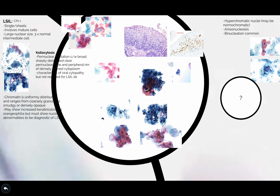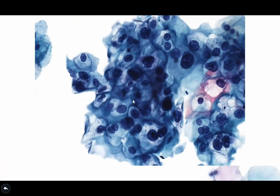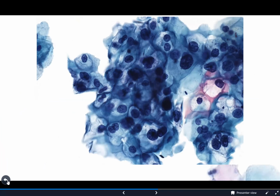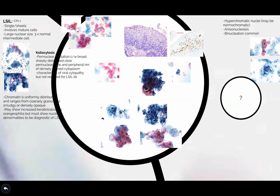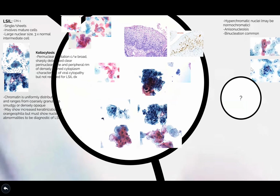Yeah, so here's another example. It's kind of easy to see from lower power because you can appreciate the binucleation here, and the irregular, they call it some kind of raisinoid, where it's wrinkled membranes. And like I said, there's this peripheral rim of the chromatin just kind of getting all bunched up on the edges. So this is another good example. Also fairly easy to recognize, I would say.